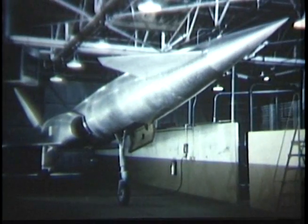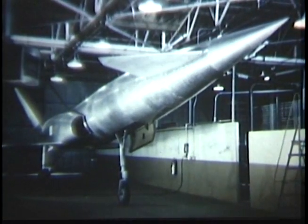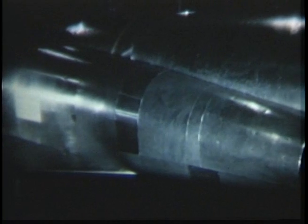Mock-up of the RTVA-5 design was completed early in 1951. The full-size mock-up is 66 feet long. The delta wing spread is 28 feet. Two vertical stabilizers and standard rudders are mounted on the nacelles.